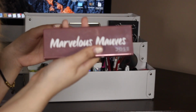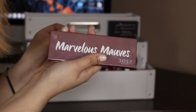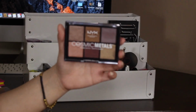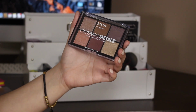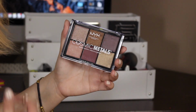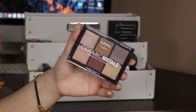They're so soft. I have never felt shadows as soft as these ones. It kind of makes me scared if I drop this palette. It'll snap right in half. And this is the NYX Cosmic Metals Shadow Palette. Again, this is all shimmer, so I kind of have to use this as a supplementary palette with another matte palette, but I'm still trying to test this out.